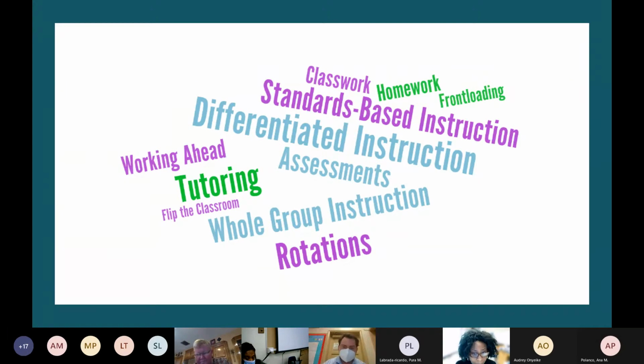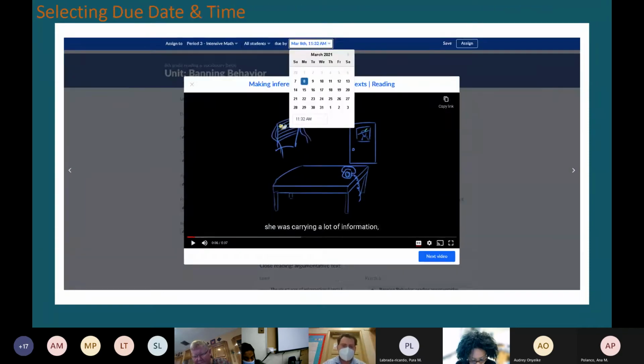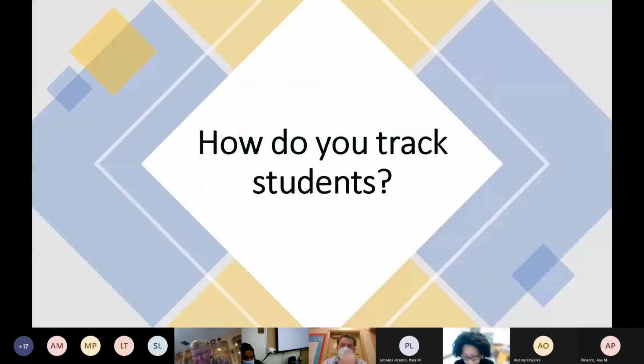Okay, so let's progress. I told you guys I wanted to make it simple, to the point, and useful, so I'm trying to do just that. All right, so the next question. How do I track my students? What information do I have at my disposal? How can I do this? What tools do I have?